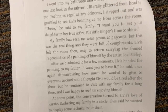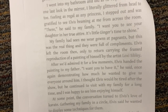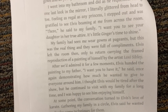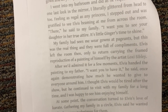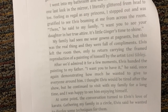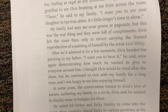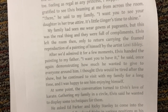My family had seen me wear gowns at pageants, but this was the real thing, and they were full of compliments. Elvis left the room then, only to return carrying the framed reproduction of a painting of himself by the artist Loxi Sibley. As we admired it for a few minutes, Elvis handed the painting to my father. I want you to have it, he said, once again demonstrating how much he wanted to give to everyone around him.